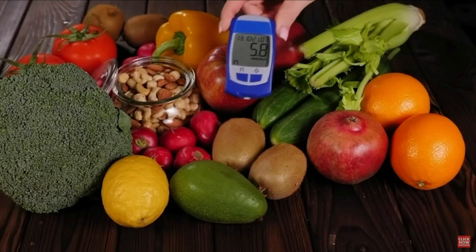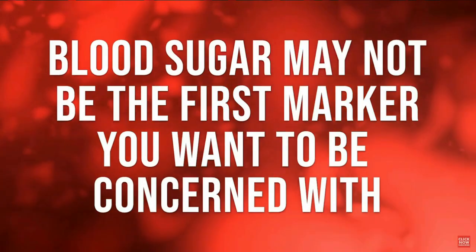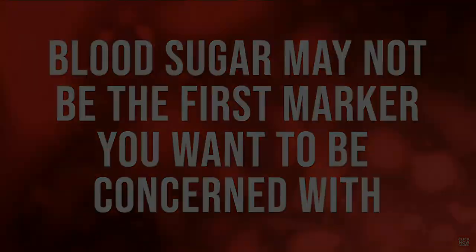Hello, health champions. Did you know that most people in the world have a problem with high blood sugar? So today I'm going to give you the top 10 foods to help you lower blood sugar. But more importantly, we need to understand what normal blood sugar is, and if and when it ever gets too low. Also, despite all the attention given to blood sugar, it may not be the first marker you want to be concerned with.